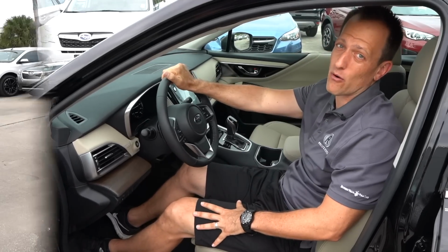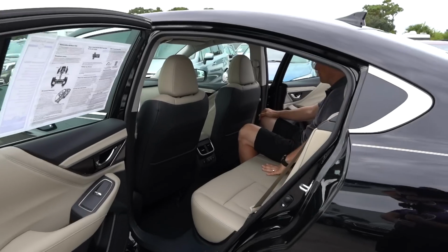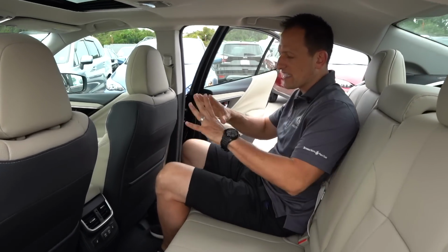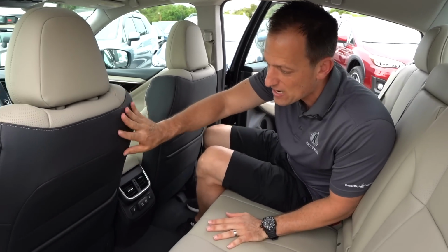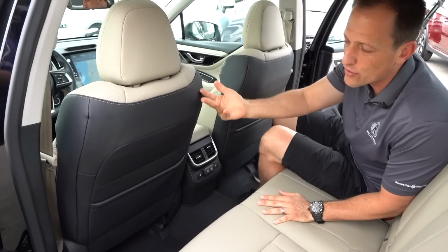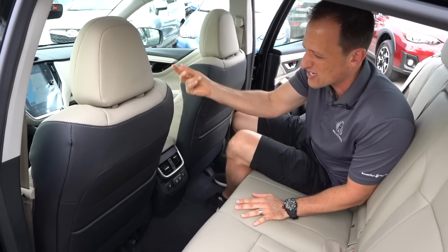All right, guys, backseat time. I'm liking what's back here. I'm actually loving what's back here. You have a lot of leg room, same great material. I think it's so smart the way Subaru wraps the back in a darker leather, because we all know your kids, your passengers have sticky fingers. They're eating Doritos, licking their fingers and then touching the seat.